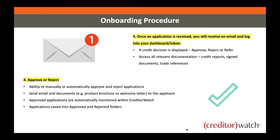Approved applications are automatically monitored within CreditorWatch, which is great because if they go into administration the next day, you're going to want to know about it. And applications, of course, are saved into respective folders. So there's a nice audit trail. You can see every change, decision, workflow process that has taken place since they lodged the application in the first place, all the way through to rejection and approval and any changes in between. Great from an audit perspective as well.